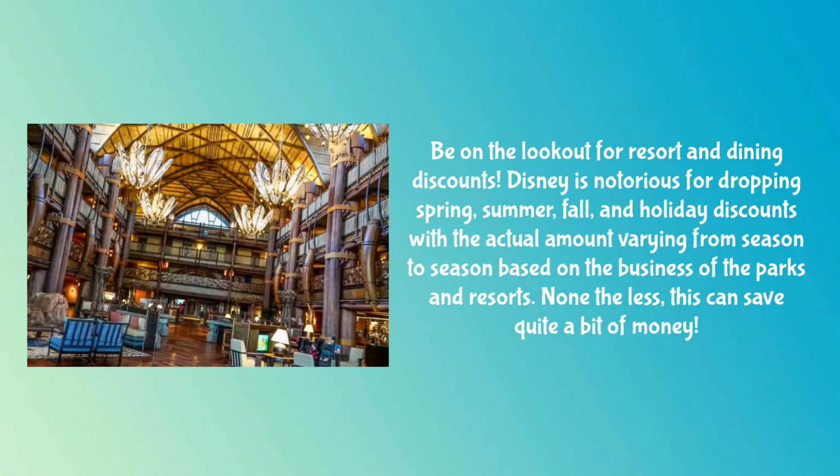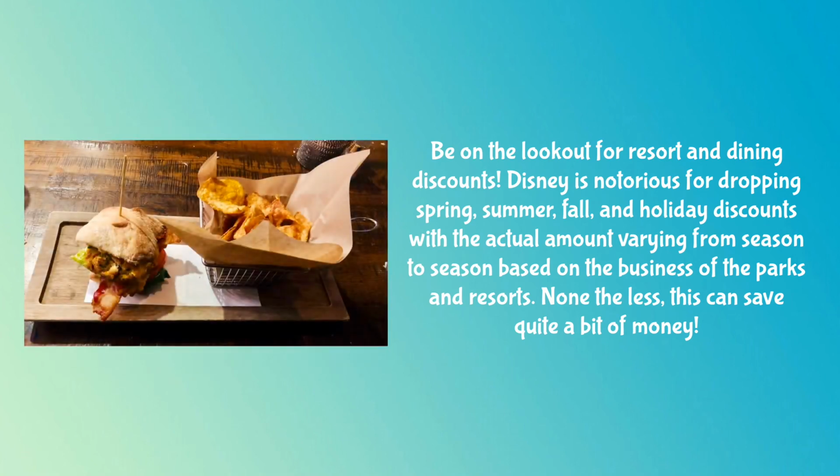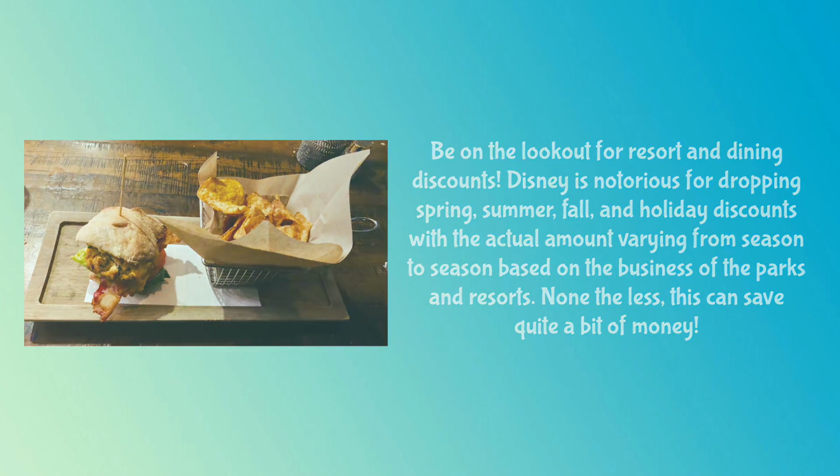Our first money-saving tip is to look out for room and dining discounts. This is really big. They come out pretty much all year round. You have summer, fall, winter, spring discounts. You can save a lot of money, 20 to 40%, whether you're a pass holder or not, on rooms. Most of the time, sometimes it goes all the way down to 10%, but you can always save on rooms pretty much if you're on the lookout.